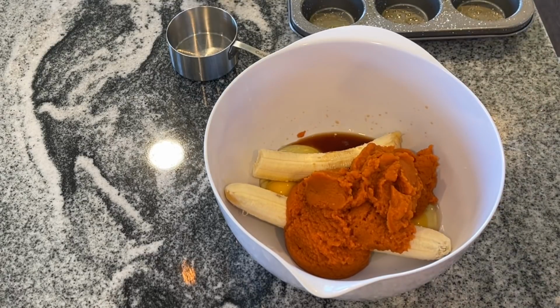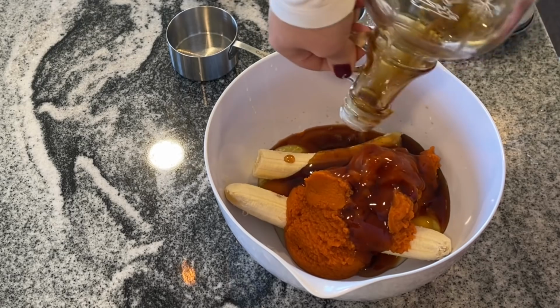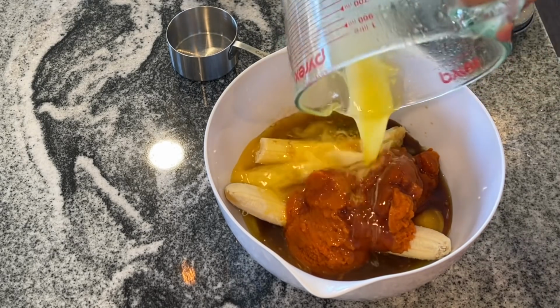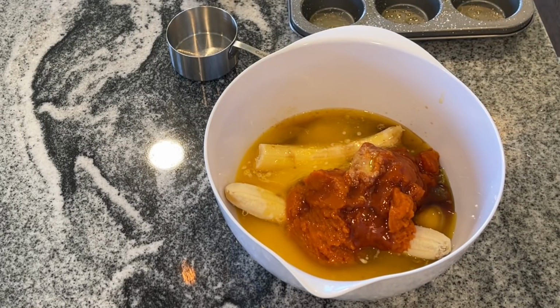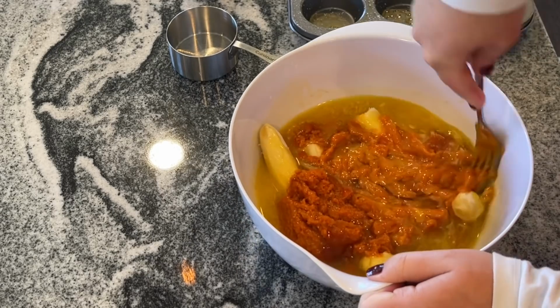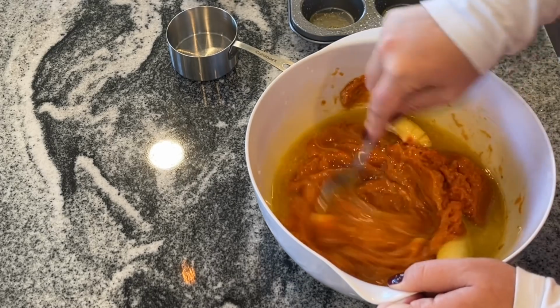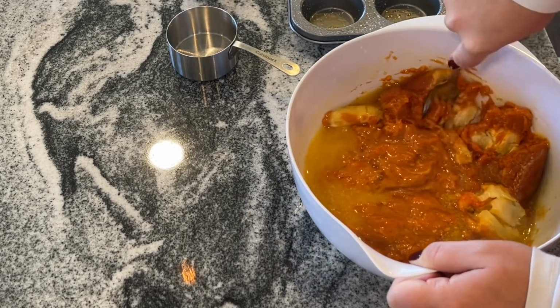Now the recipe calls for 1 cup of sugar, but I decided to use almost a cup of maple syrup that I had in the fridge. I've been using that sometimes as a substitute, and it turns out great. You also want to add in 6 tablespoons of melted and cooled butter, and I think you could probably use all oil for this, or potentially applesauce, because sometimes applesauce can be a substitute for oil too. I haven't tried that, but I think it might be good in this recipe.